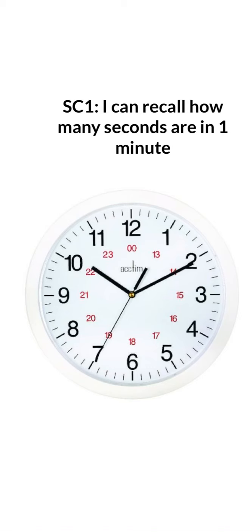Okay, for success criteria 1, I would like you to recall, be able to know and remember how many seconds are in 1 minute. So this is a clock. You might have one of these in your house. And this is the second hand. So this is what measures seconds. Okay, so for now, I want you to ignore these markings.